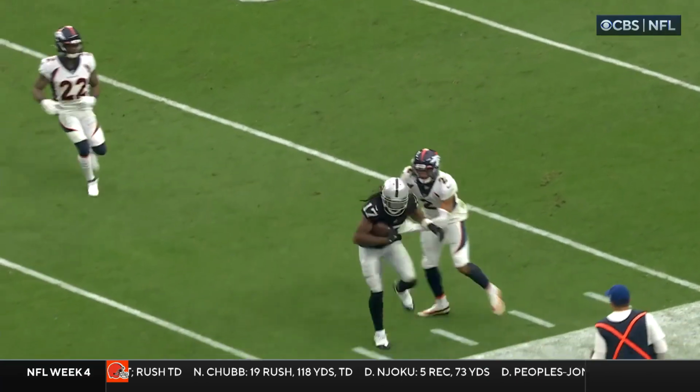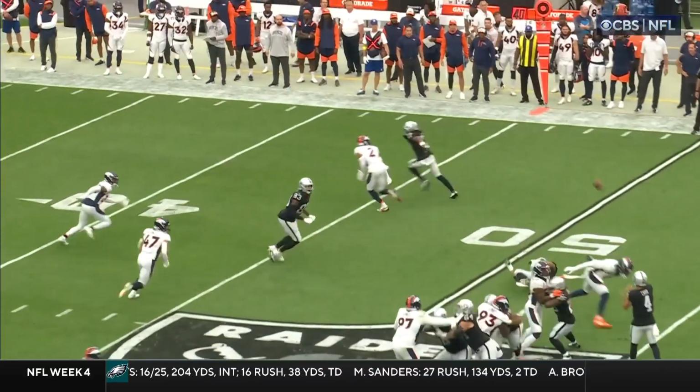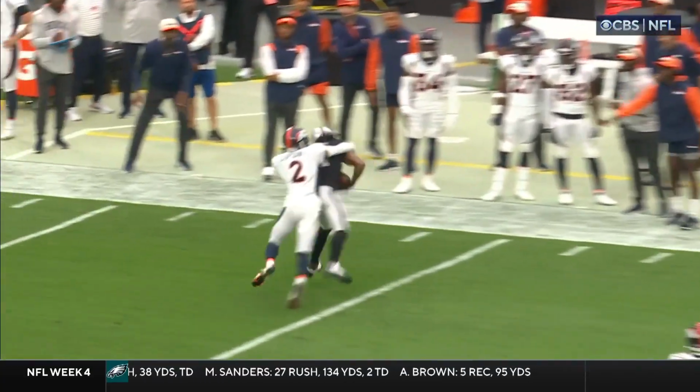And Kevin, you remember back to the last series. If they go to man-to-man today, look for Surtain to be matched up on Davante Adams.